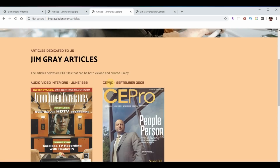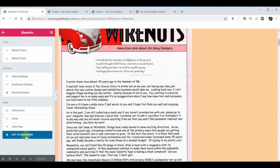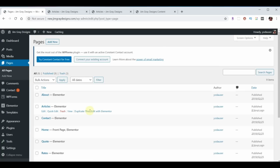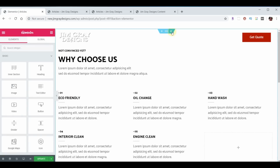When we import this, only one of these is going to be there. We're going to learn how to add the second one. So let's go back to Elementor. We'll go back to the dashboard. We'll go to Pages. We're going to edit Articles. Edit with Elementor. Here's all our default stuff. We don't need that, so we'll remove those.